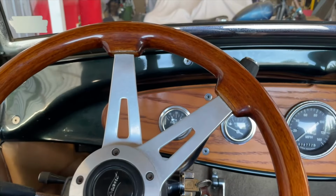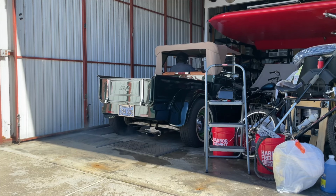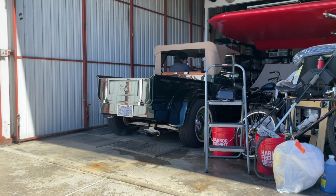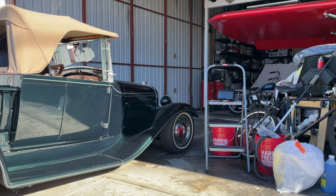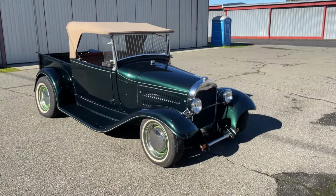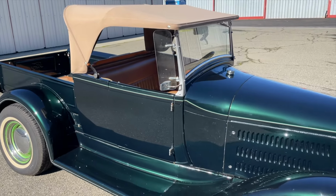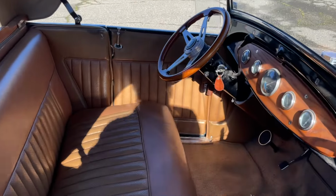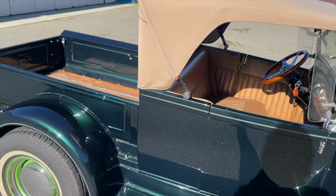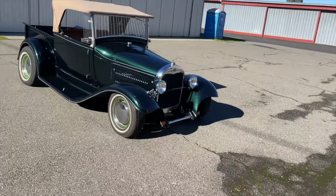Definitely a good running car though once she's fired up. So let's go ahead and pull her out of the garage. She definitely looks a little prettier out here in the sun. Gorgeous, gorgeous green paint. Really a beautiful truck. Very nice tan interior. So we're gonna let her warm up a little bit, and we'll pull the other two cars out, and then we'll take them all for drives.